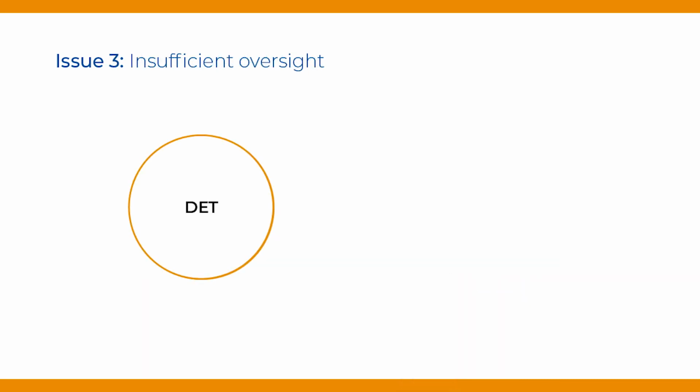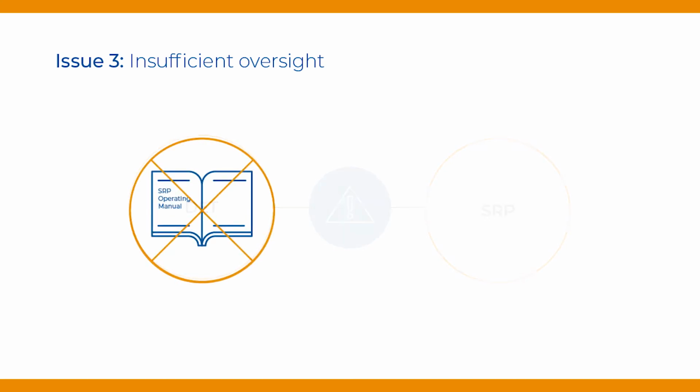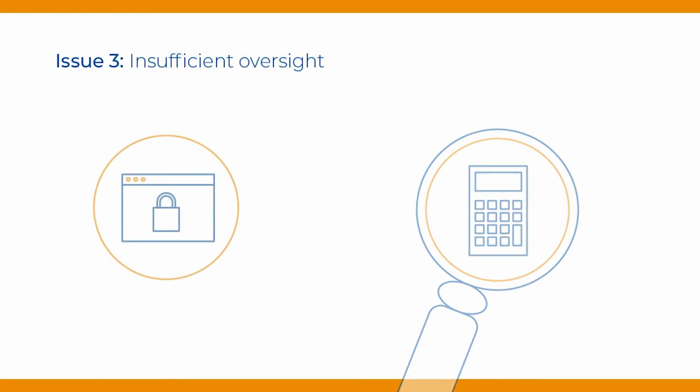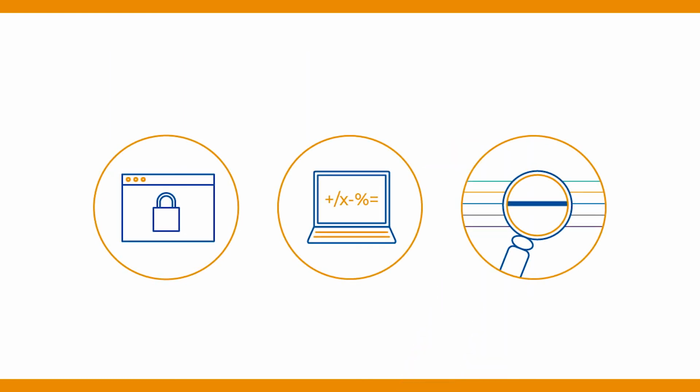DET's oversight of the SRP is not adequate. DET has not clearly defined or allocated responsibility for all aspects of how it administers the SRP. DET does not have an SRP operating manual, and there are gaps in its processes to assure the quality of data it uses, that calculations are accurate, and that there are controls in place over who can access and make changes within the systems it uses to calculate the SRP.